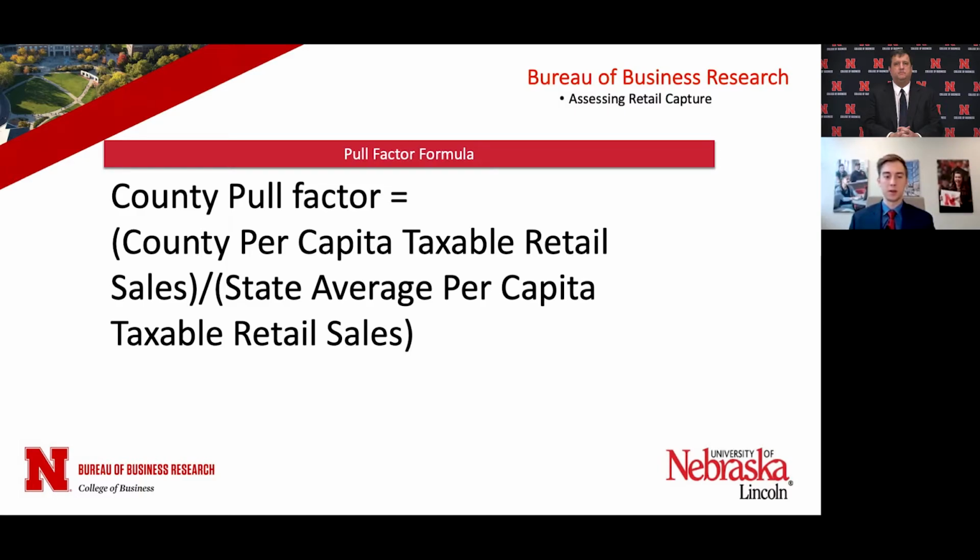Thank you, Dr. Thompson. So pull factors are measured by dividing the county per capita taxable retail sales by the state average per capita taxable retail sales. So a pull factor of 1 would mean that the county has the same per capita taxable retail sales as the state as a whole. Less than 1 would mean that it has less per capita taxable retail sales, and more than 1 would mean that it has more per capita taxable retail sales.